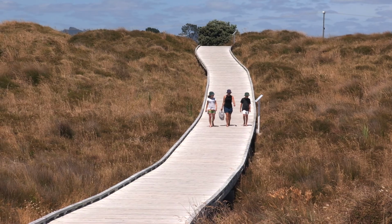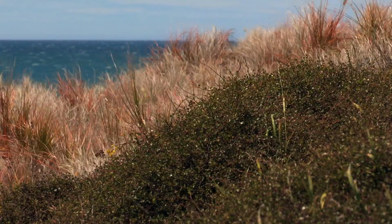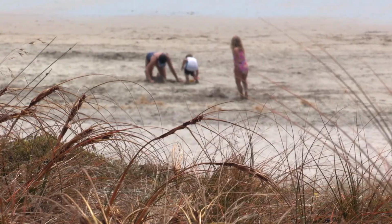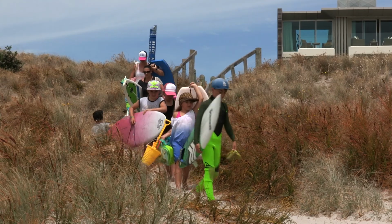So next time you're at the beach, take a look at the dunes and see if you can identify the dune plants. And always remember to stay off the dunes and use Te Aratika, the signposted pathway.